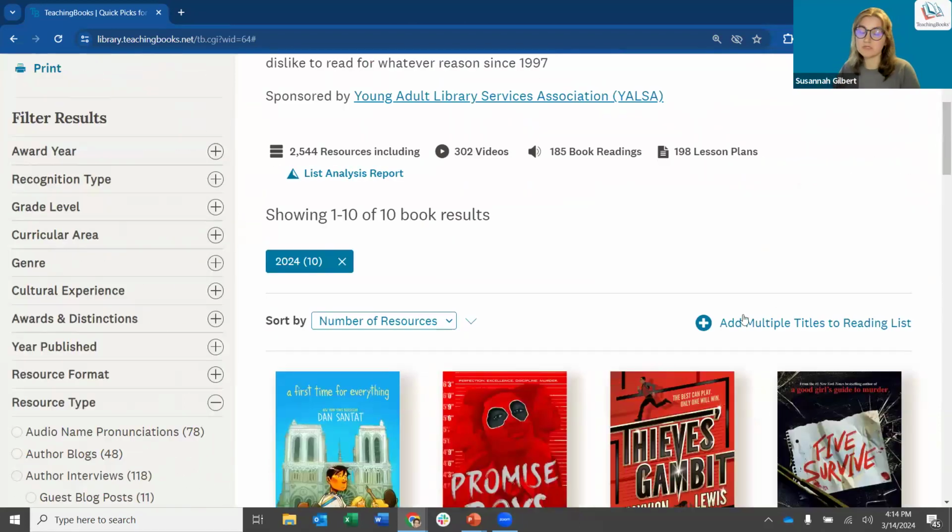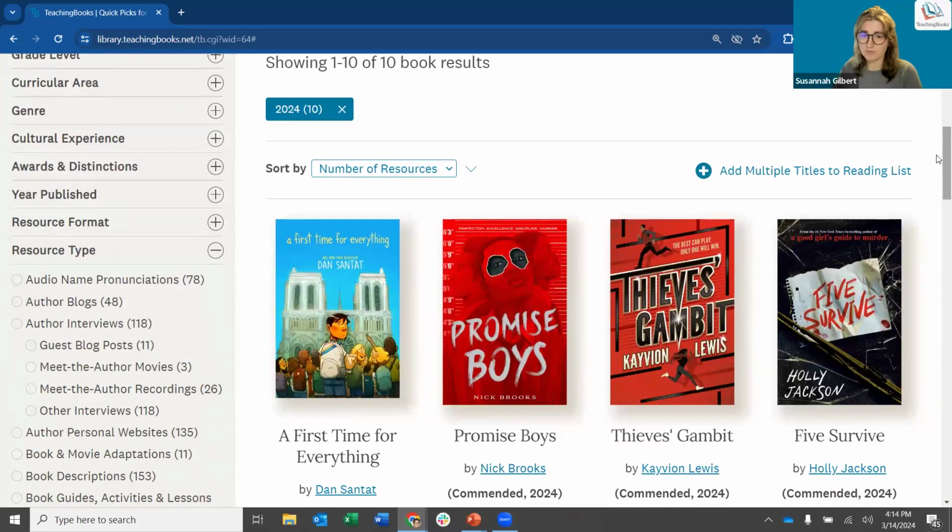Or maybe these aren't books that you have very easily accessible. 5 Survive still has 300 people on the hold list. So we could go back and do the 2023 award year and see what we have there.